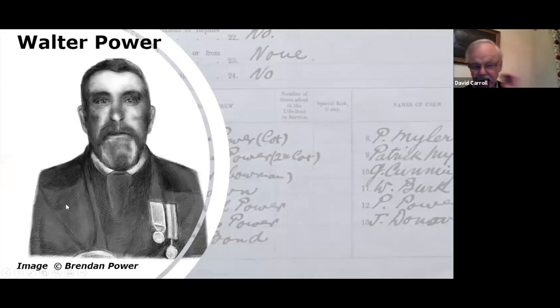And that's the coxswain of the Dunmore lifeboat called Walter Power, or as he would have been known locally in Dunmore East as Watty Robin. Walter Power was his full name. And you can see him wearing his medals. He got a silver medal, obviously, from the RNLI, and the other medal is from the King of Norway.